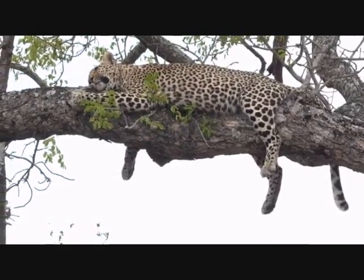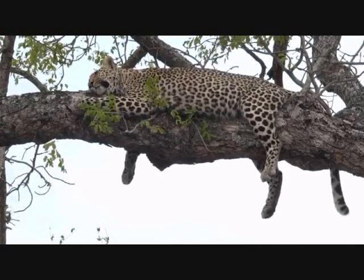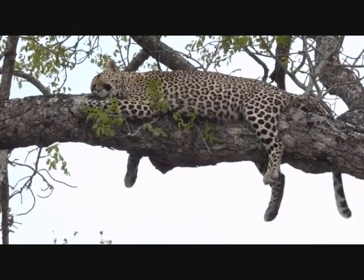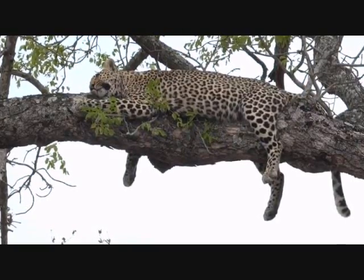Obviously, ideally, we'd like to see that injury on her rump, and then we can take it from there. Right, let me quickly find it for you. I think it's all the way down at the bottom. Give me 2 seconds. Come back, photo. Where are you? But you can see how she's positioned herself quite nicely up in this tree.